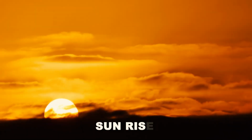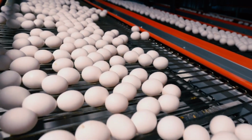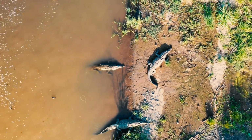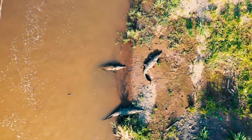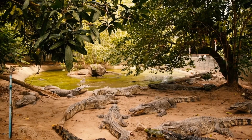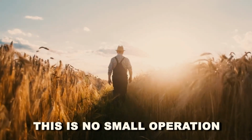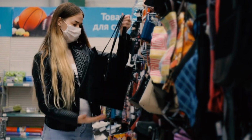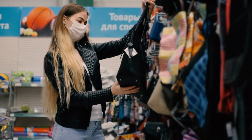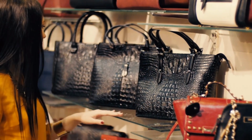As the sun rises, thousands of eyes gleam in the dim light of the hatchery. The crocodile farm stretches as far as the eye can see, a vast expanse of concrete and steel that houses over 1 million scaly residents. This is no small operation. It's an industrial-scale endeavor that supplies luxury brands and gourmet markets around the world.